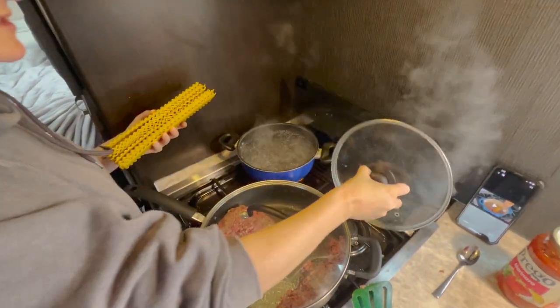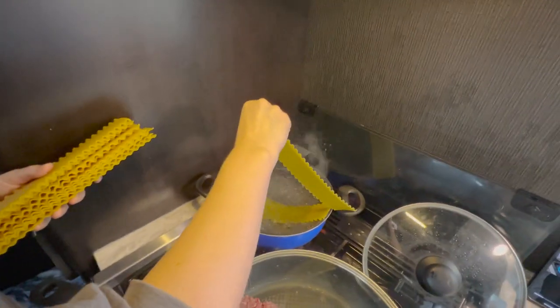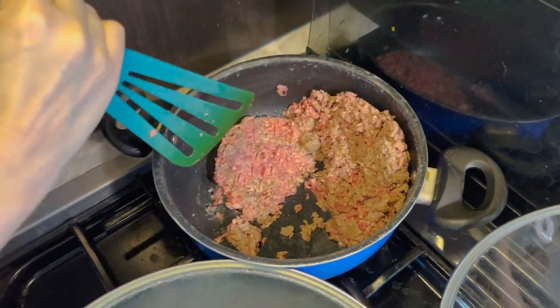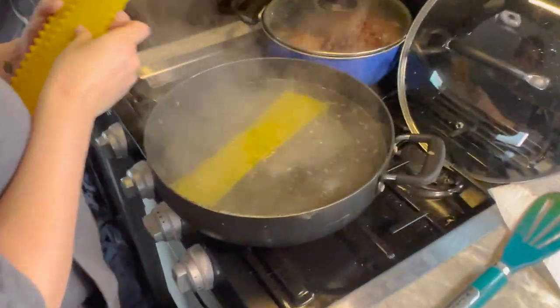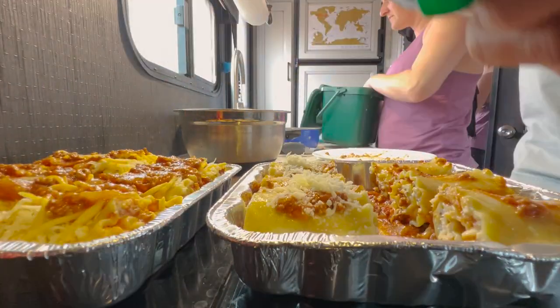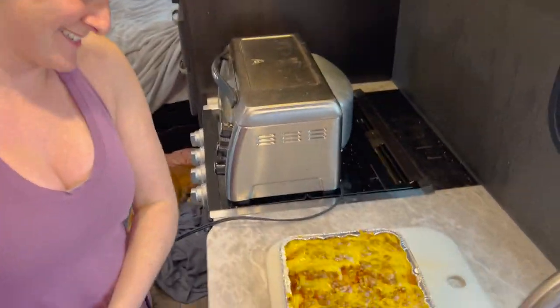Hopefully, this fits all the noodles that we need. Oh dear. Let me get a spoon. Oh yeah, you got it. Okay, so change of plans. We aborted the mission. Transfer the beef to that pot, transfer the water from that pot into this pot, because the noodles were not fitting. It's not working. Oh, wow. That looks so good. I'm so excited.